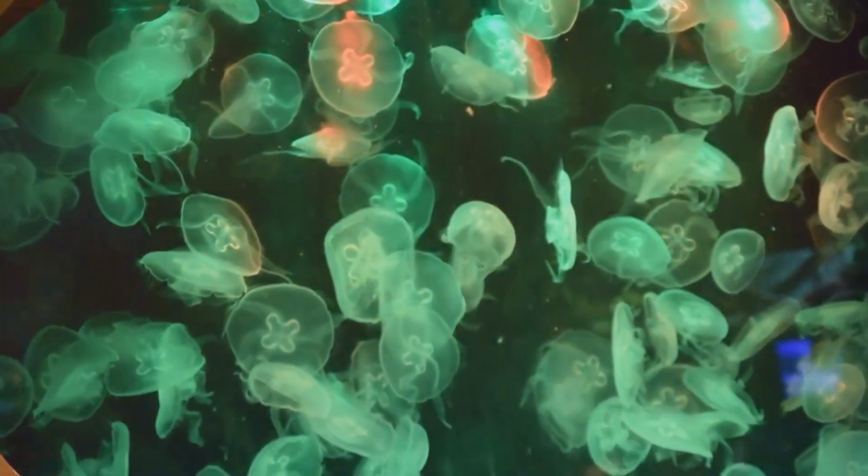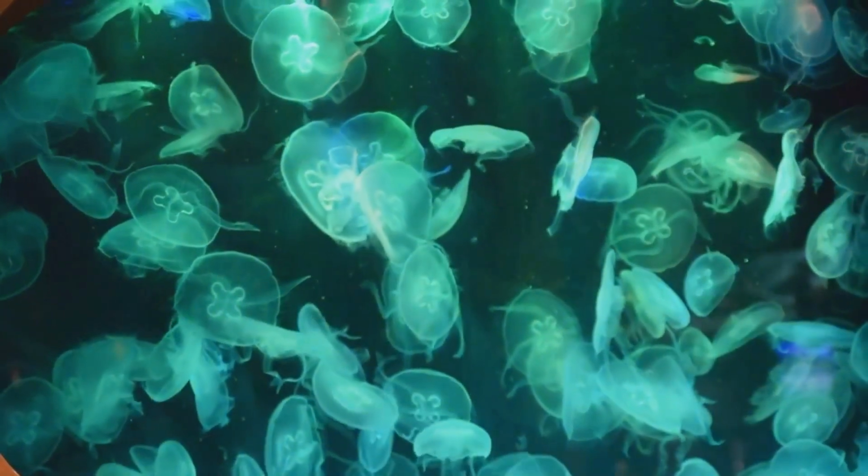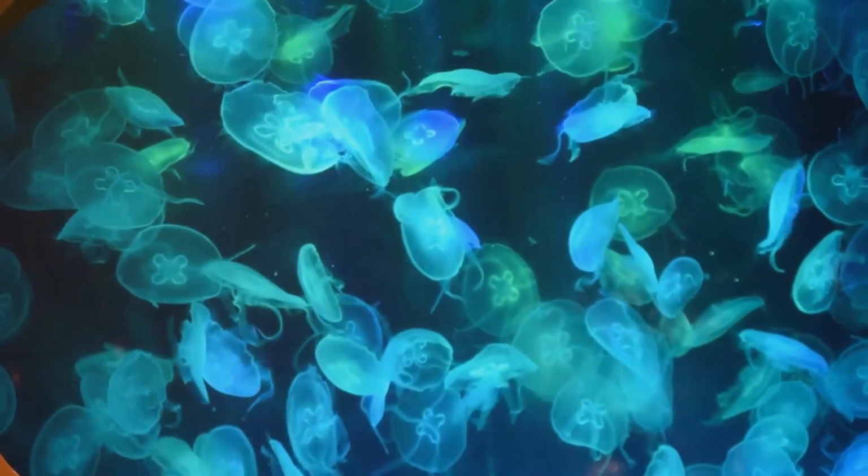The next time you see a creature glowing in the dark, remember, it's not magic, but a beautiful example of nature's ingenuity at work.